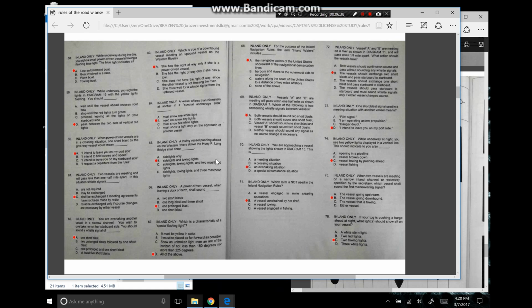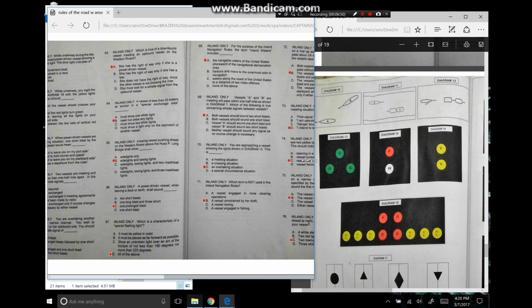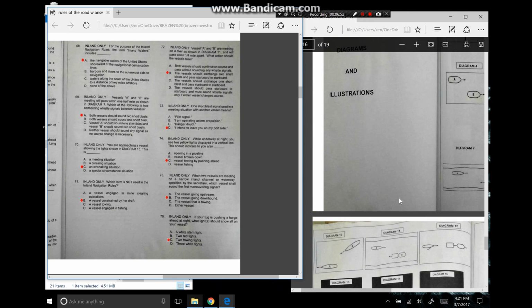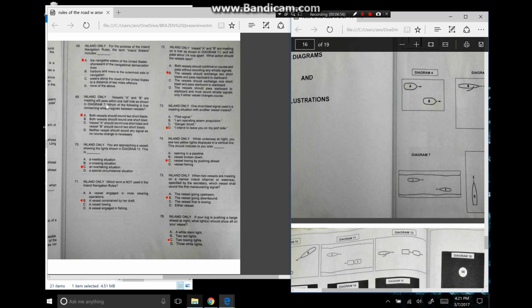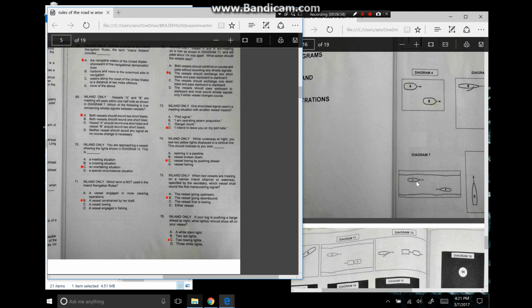Okay, 69, inland only. Vessels A and B are shown meeting and will pass within 1/2 mile as shown in diagram 7. Let's check out diagram 7. Diagram 7's back here. Okay, there's diagram 7 right here. Vessels A and B are meeting and will pass within 1/2 mile as shown in diagram 7.